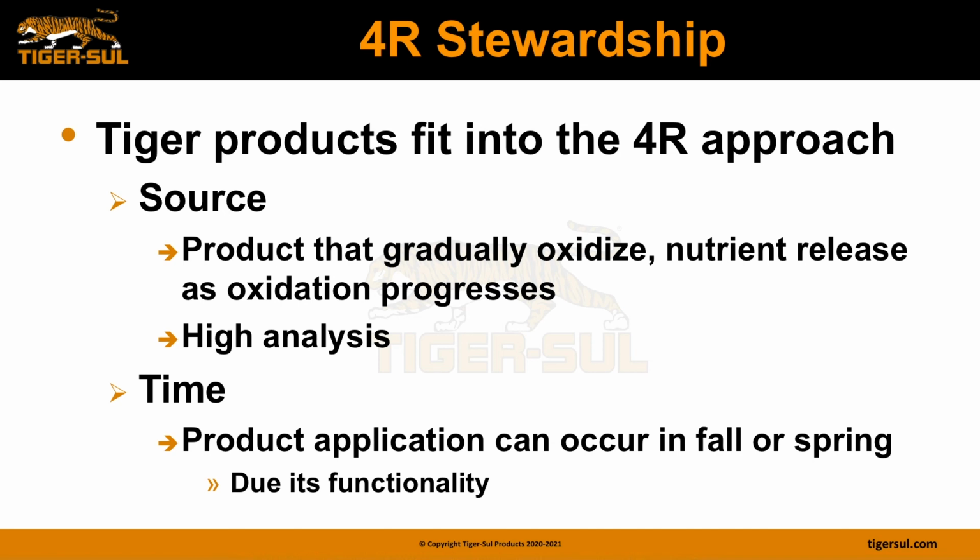Timing. Tiger products can be applied in the fall or spring, specifically Tiger XP, and that's due to its functionality. And what I mean by that is it's a product that requires oxidation. If you apply it in the fall, the soil temperature is going to be low enough that no oxidation takes place, so you have no loss of the sulfate due to leaching during the winter months. Or if you apply it in the spring, you apply it early, you get the fraction of the pastilles due to the soil moisture, and then the oxidation takes place as soon as the soil warms up.